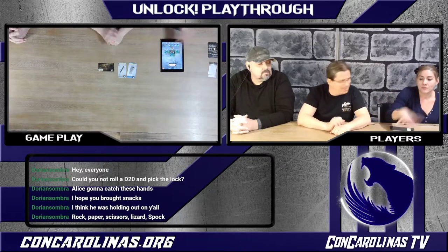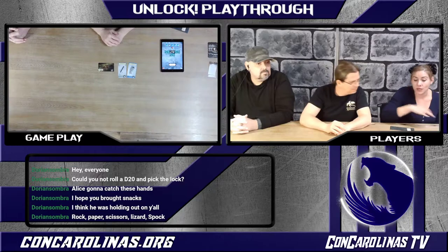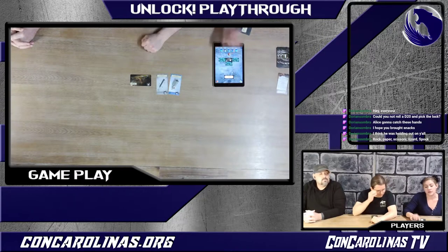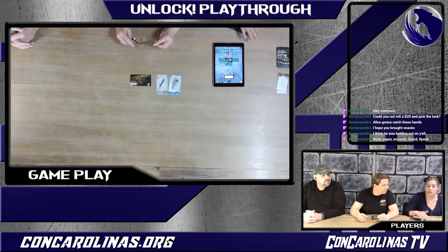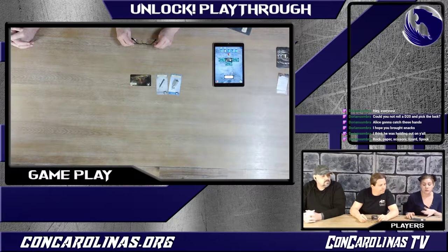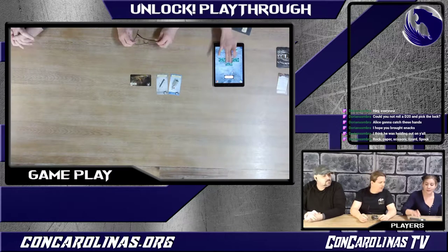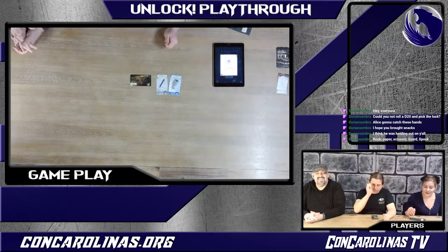So on the app, the app has changed. Now that we're in the Lost Valley, the space that we're in is uncovered. And then adjacent to us are spaces that are not uncovered because we haven't explored those yet. So we have the option, we can go left, right, or up. Where do you guys want to go? To the top, baby. To the top. All right. We go to the top.